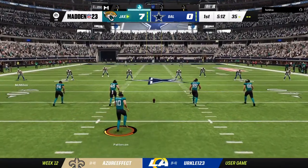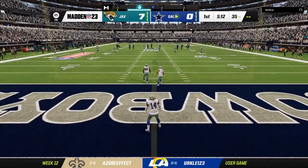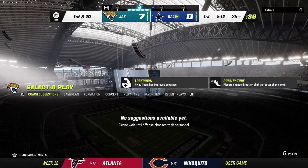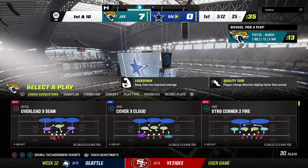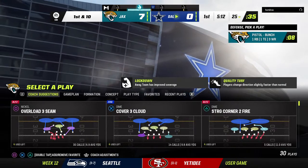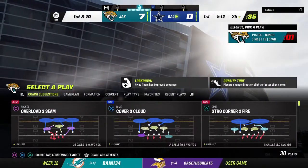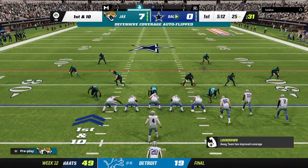And Patterson back out there to send this one away. And that'll carry over the back line of the end zone for a touchback. About set for this next drive by the Cowboys offense.